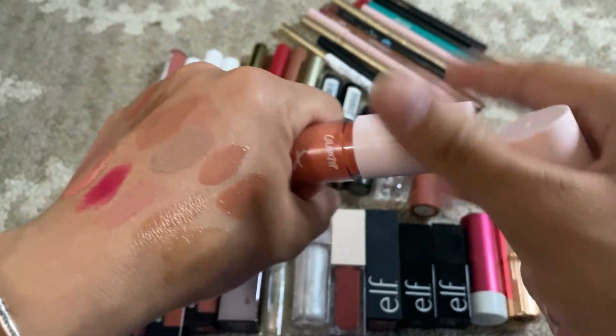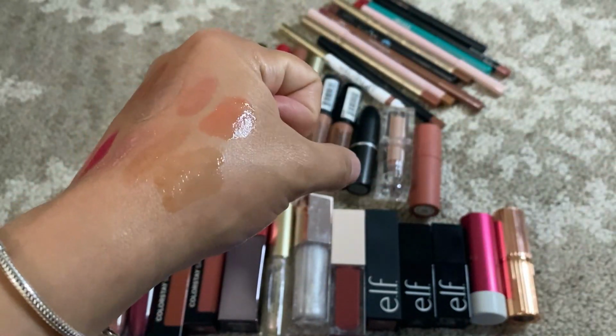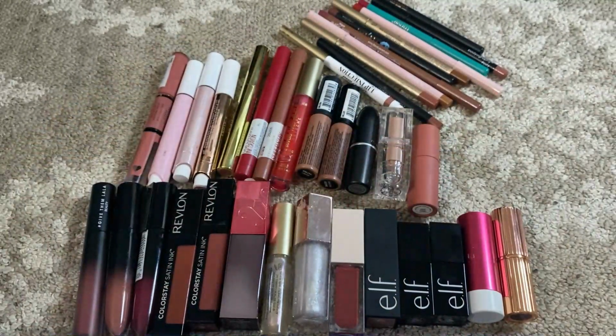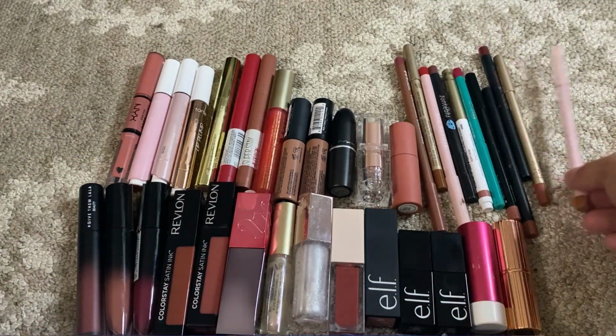I do like the formula. They are very moisturizing, so I think I am going to keep these two. This one is in Hot Spark. All right, let's get into some of these liners.